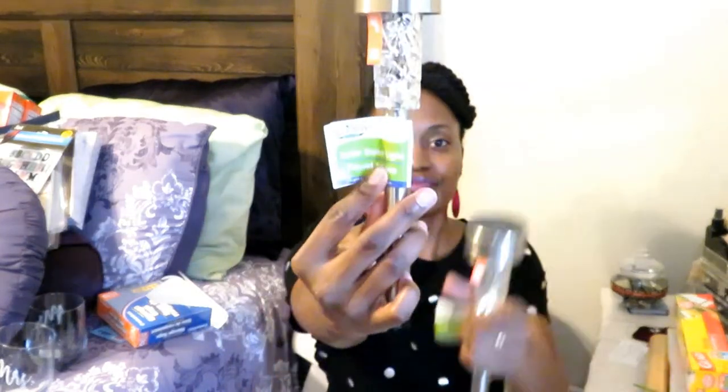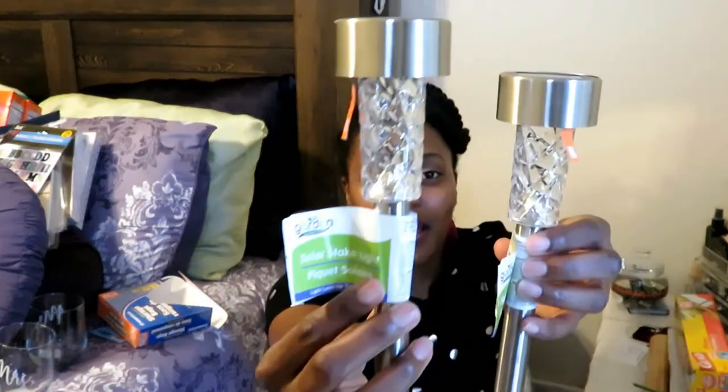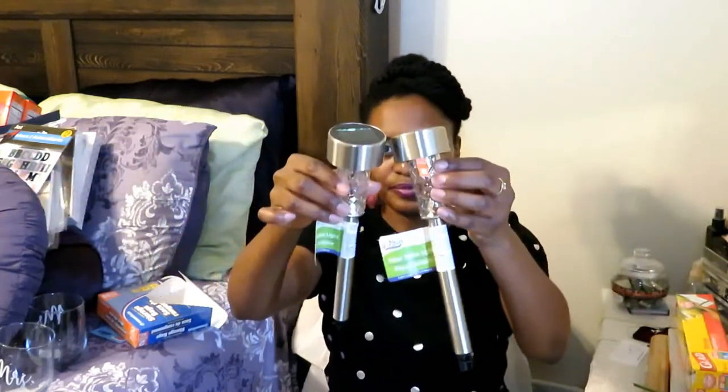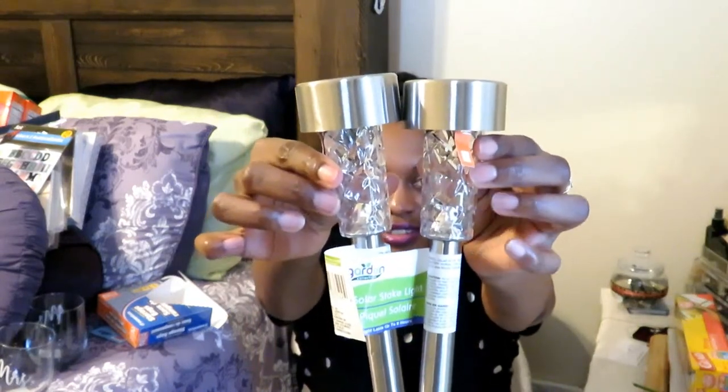I picked up two solar stake lights. And I thought these were very pretty, that little diamond shape that they have in there. And I think they'll go really good outside in the yard, just by my driveway, to just kind of illuminate the driveway on each side of the driveway. So I thought that was really cute, and very trendy and chic looking.